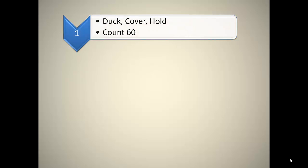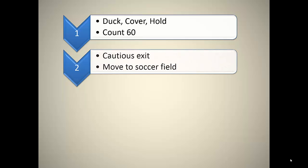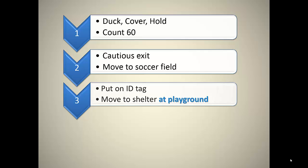The drill will begin with a duck, cover, and hold and count to 60 in the classrooms, followed by a cautious exit led by the teacher to the soccer field, where students will go to their grade level ID station and put on an ID tag. The ID tags have the student's name, the contact information for home, and any relevant medical information.